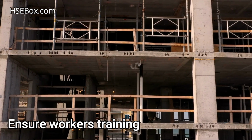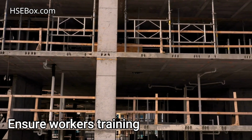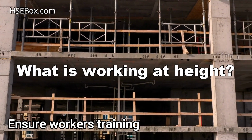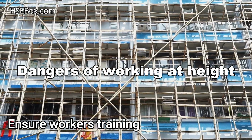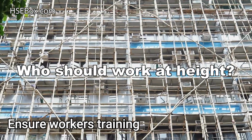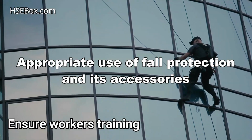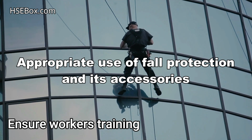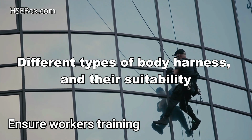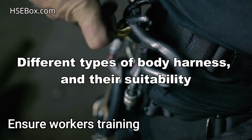Ensure workers' training. Before any worker performs work at height activities, the worker needs to be properly trained. The training should cover: what is working at height? Dangers of working at height. Who should work at height? Safety measures to adopt while working at height. Appropriate use of fall protection and its accessories. Different types of body harnesses and their suitability. This will help in the choice of the best body harness for the job. They could need a harness with a single lanyard or a double lanyard.